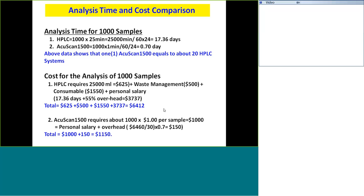Normally, it costs you $60 per sample. So if you do 1,000 samples, it could cost you much, much more than that. That's in the US. And then for AcuScan, $1 per sample. So 1,000 samples is costing you $1,000 or less.